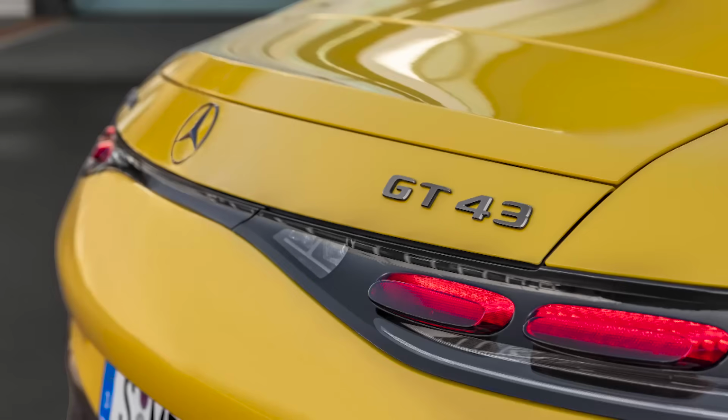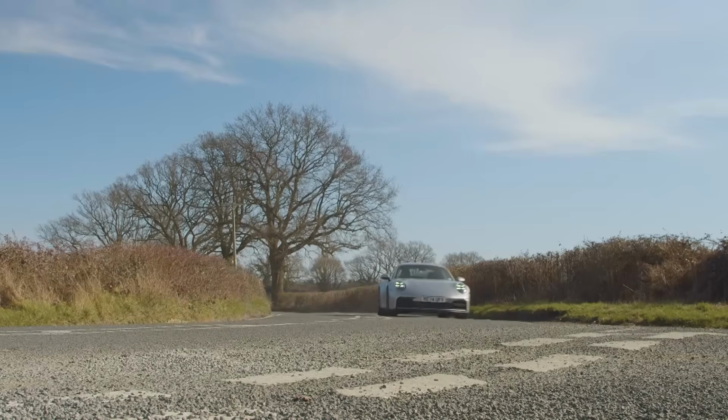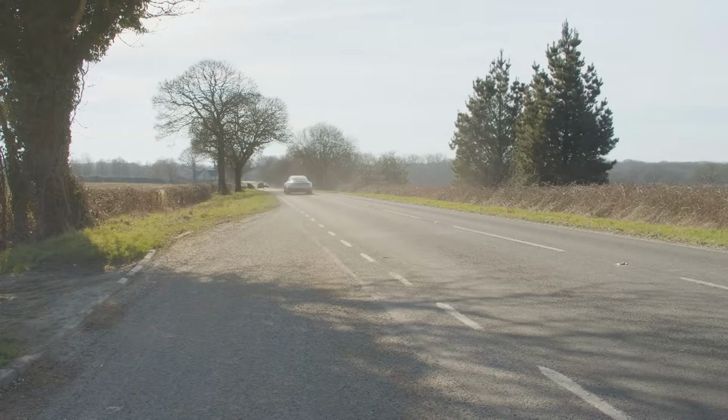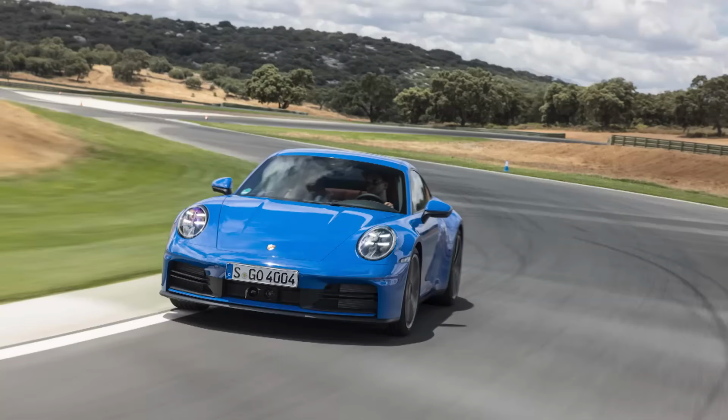Despite the power deficit, it feels faster than its Stuttgart competitor, not surprisingly because it's nearly half a ton lighter. Rest to 62 miles an hour occupies 4.1 seconds, and this Zuffenhausen sports car wouldn't let up until it reached 183 miles an hour, were you to be on the main straight at Silverstone or the Nürburgring, or perhaps, rather bravely, on a de-restricted autobahn.